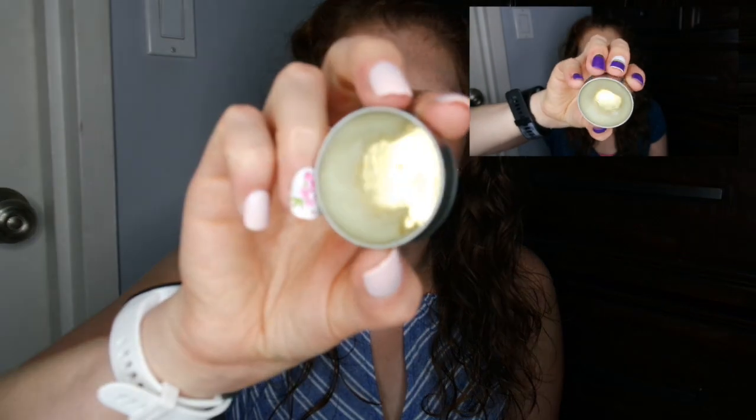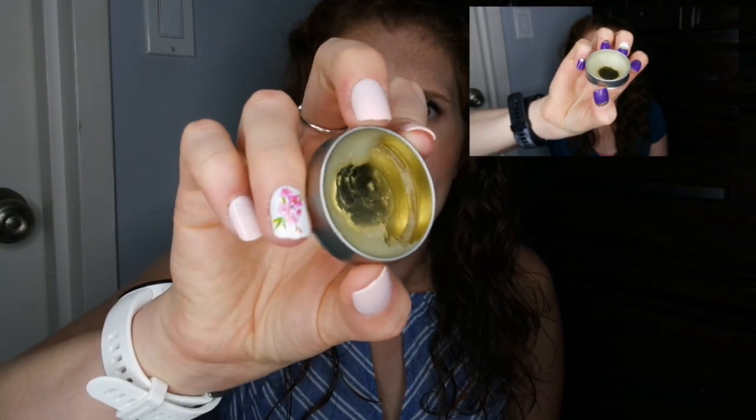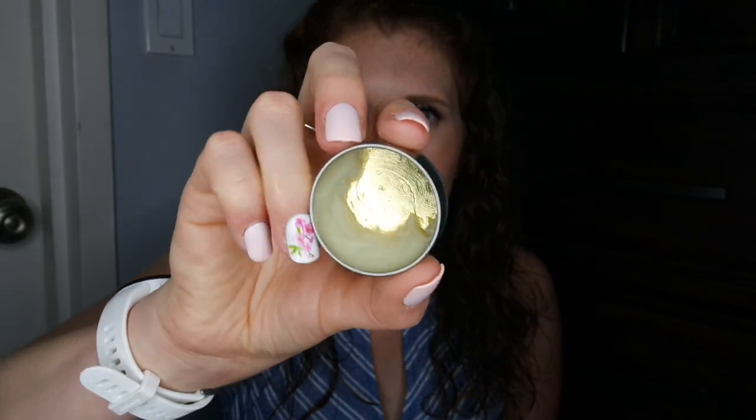Then there is the Burt's Bees Hand Salve. This I have decent progress on, but I would really like to get this used up. I have been pretty inconsistent with using this because I'm not necessarily as dry as I normally am in the colder months, but I still need this. Like I can still feel that my elbows are a little bit crusty, my cuticles are a little bit dry, and so this is still helpful for that. I just need to be more consistent about using it.